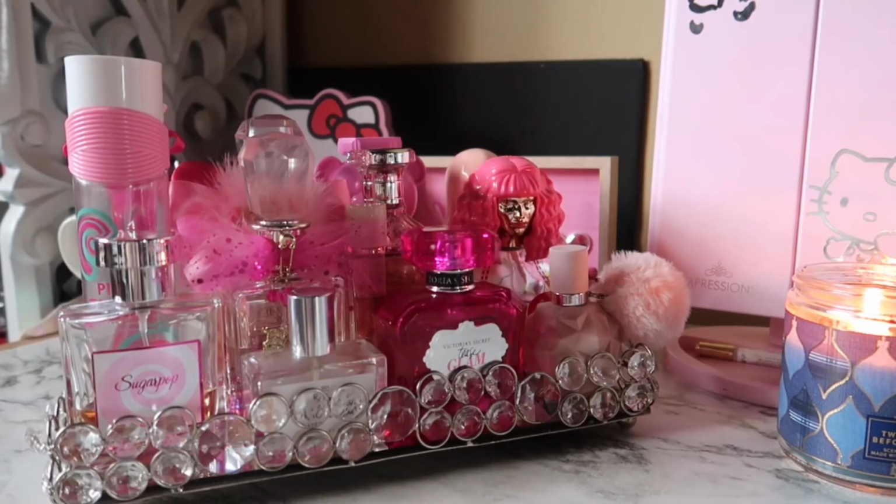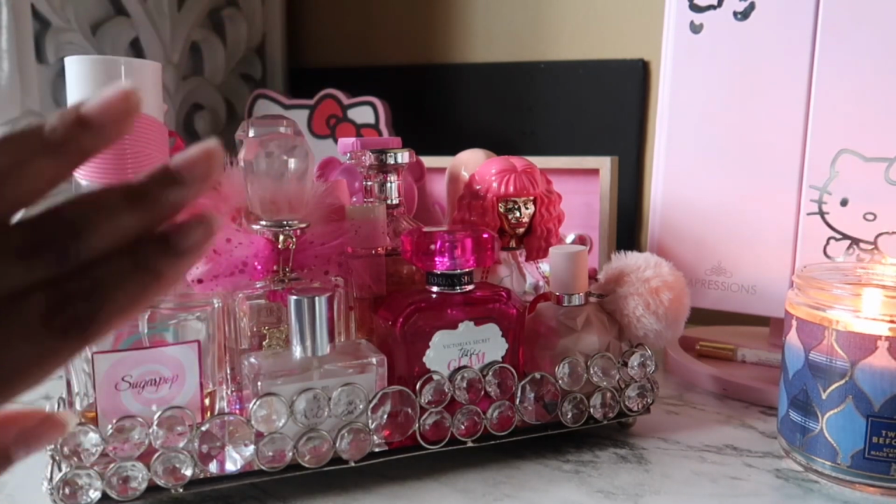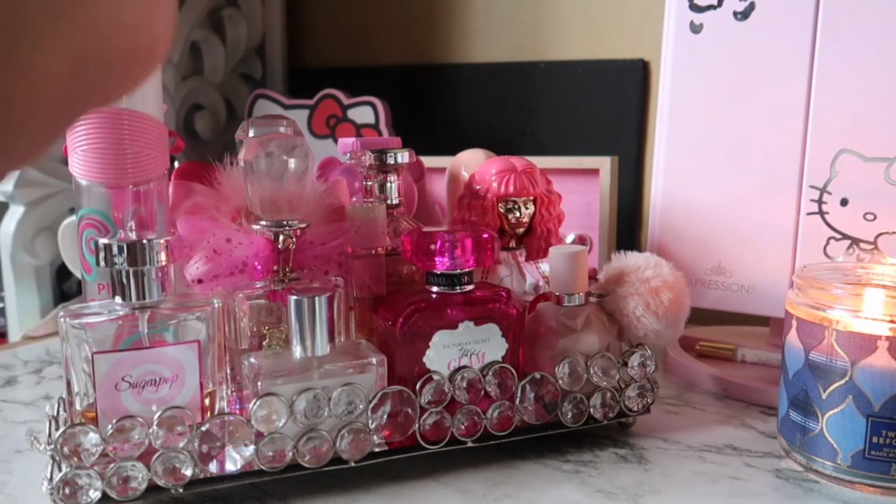So guys, first and foremost, this is my pink perfume tray. These are all the fragrances that I have in my collection that are pink, minus a couple that wouldn't fit on the tray. But you guys know, if you watch me, I love the color pink. That's my favorite color ever. So I figured that my pink perfumes should have their own little tray to be displayed because I love pink. So I'm going to start off on this side over here, then we're going to work our way over.